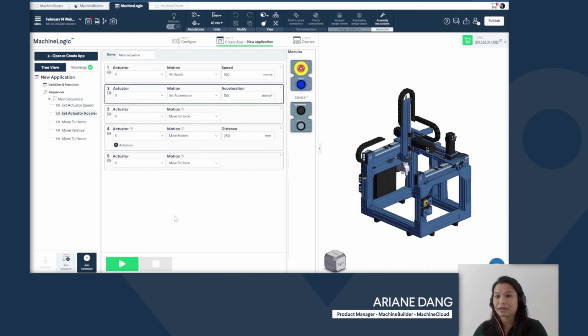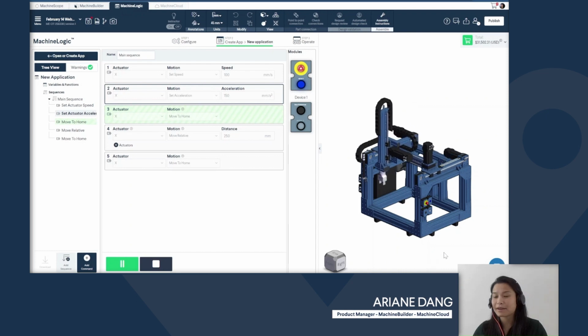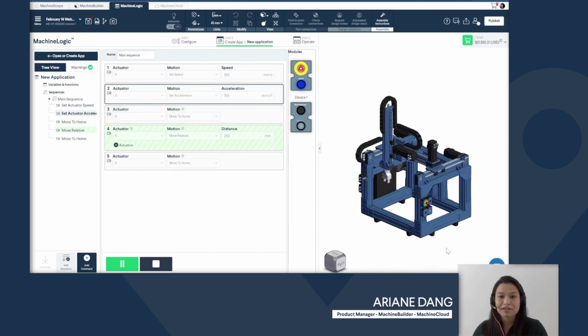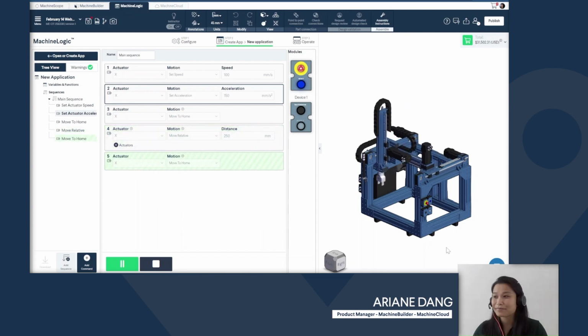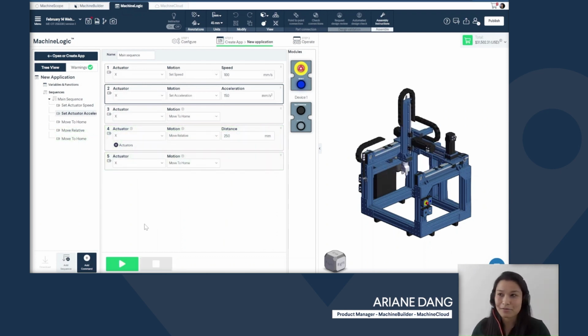Very, very simple and easy. I have no more warnings. This is good. I can start playing and I can see on the right side here, my jig is going to simulate what I just programmed in 2 minutes. And it does exactly what I want.